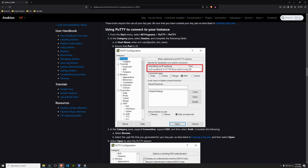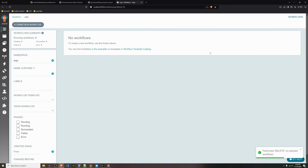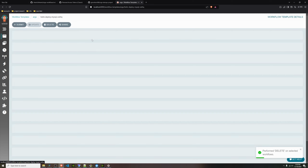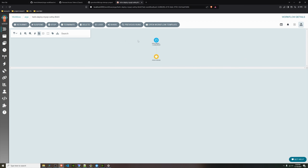Now let's talk about Argo workflows. Argo is Kubernetes native. This means rather than needing a dedicated server or multiple agents, your workflows run directly on your Kubernetes cluster. Each step in an Argo workflow is a Kubernetes pod. It's lightweight, scalable, and runs in the same cluster as your application, using Kubernetes' built-in scalability.